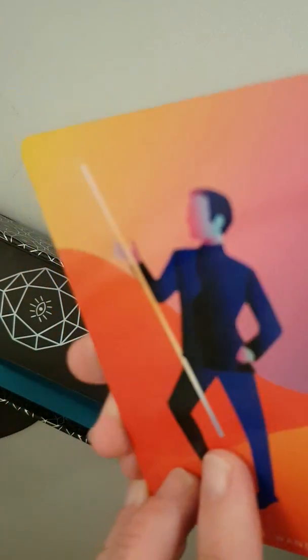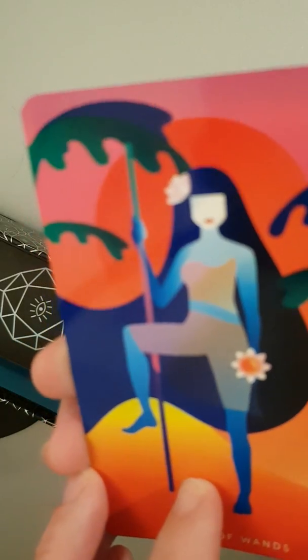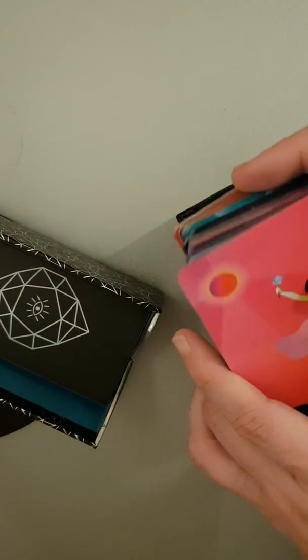the Knight of Wands. The only thing that makes me sad is that a princess ranks lower than a knight. Queen of Wands, she's beautiful. I want to be like her. And even on the last card, it still had to be pulled apart. King of Wands. So there you go. The imagery is, of course, stunning. I love the Art Deco, bright type style.